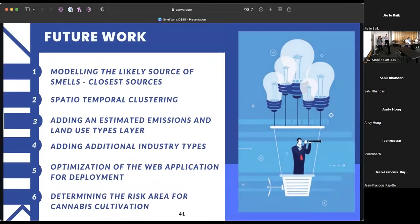So one of the integral parts of our project was making our analysis accessible to the community. So we focused on a more visualization-based analysis rather than a mathematical or statistical one. So for our future goals, with a larger sample size, we would like to explore the modeling approach to find likely sources of odors. We have built a foundation for this analysis, which we can discuss in Q&A.